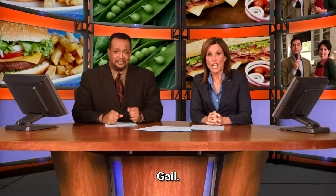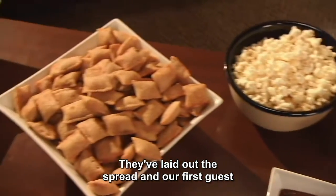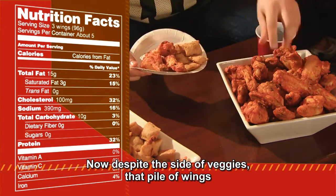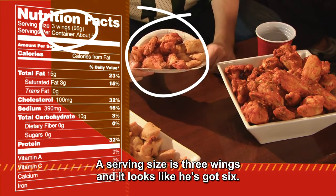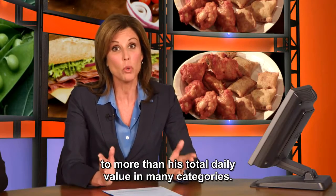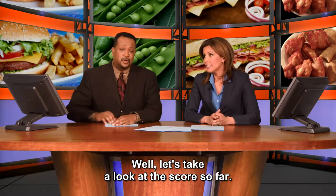Gail? Back at the Jacksons, the ball game's just about to start. They've laid out the spread, and our first guest is loading up his plate. Now, despite the side of veggies, that pile of wings is gonna cost him. A serving size is 3 wings, and it looks like he's got 6. Add the half dozen pizza bites, and he's well on his way to more than his total daily value in many categories. Now, let's take a look at the scores so far.